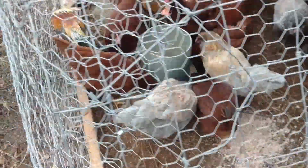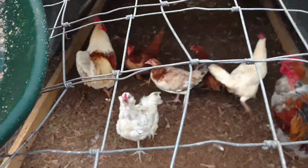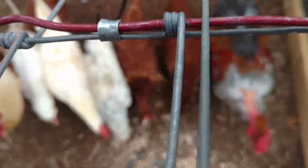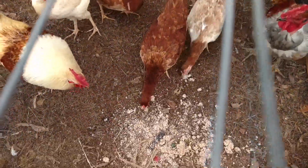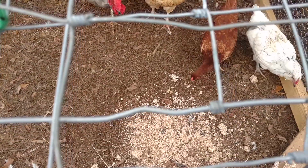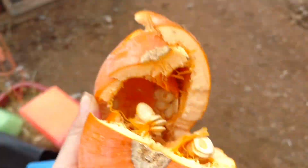See, nobody's really paying attention because they just got food. I didn't feed these guys yet, so let's see what they think. Let's see. Awkward. I can do it. What do you think? You think they like it? Some banana peels in there as well. They're like, that's not our chicken food. They might nibble on it. Yeah, they're picking at it. Yeah! Now I just gotta break it into pieces and give it to the birds.